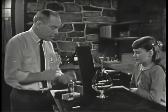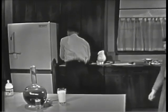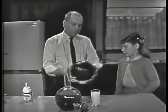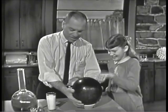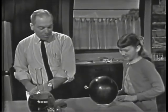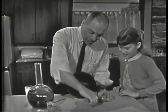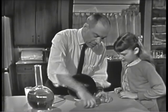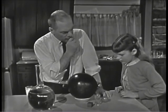Okay, we have one more. Now come on over here. I have a thing to represent that. Here. Is that a solid, a liquid, or a gas? It's a solid. Okay. It's a bowling ball. And you remember when we had a liquid, we put solid, liquid, and gas in the liquid. Now we have to have solid, liquid, and gas dispersed through a solid.